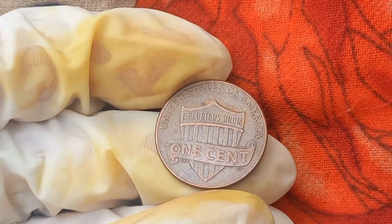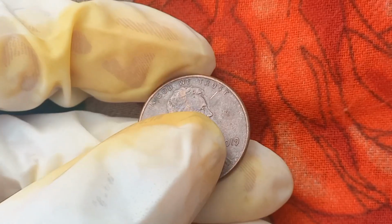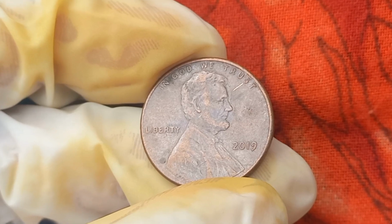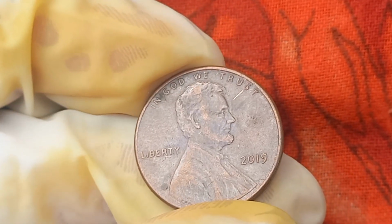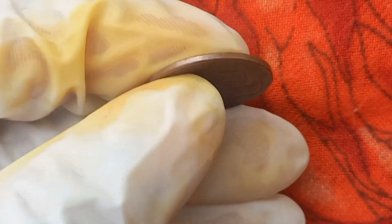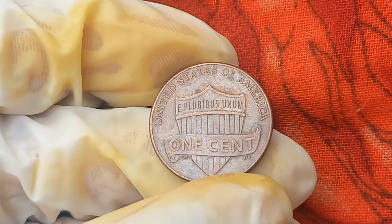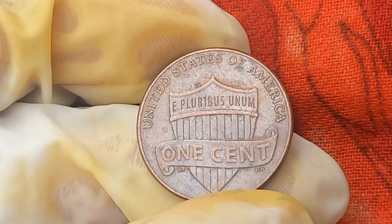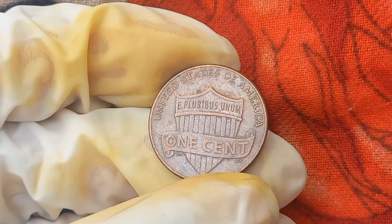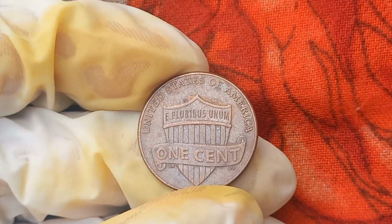Now, I get it, you're probably thinking, this sounds too good to be true. I can't just be lucky enough to find one of these rare pennies. But here's the thing, they're out there, and they're waiting to be found. The best part? You don't have to be a professional numismatist, that's a fancy word for coin expert, to spot one. Just keep your eyes peeled and start looking at the pennies in your pocket or collection.